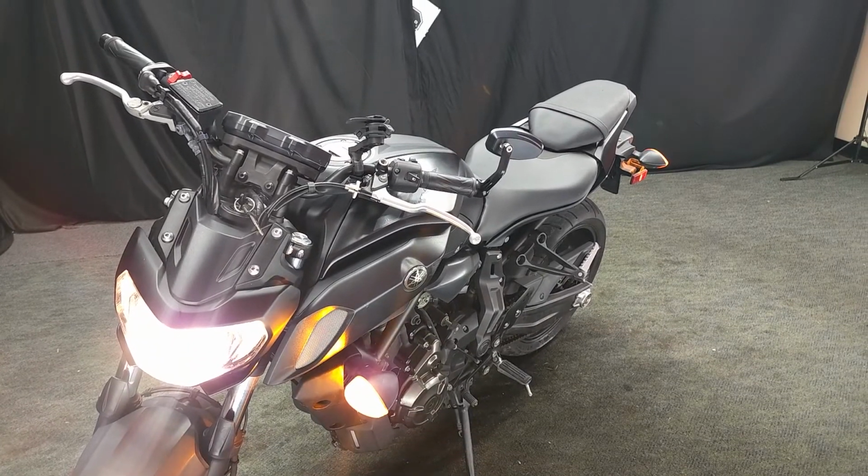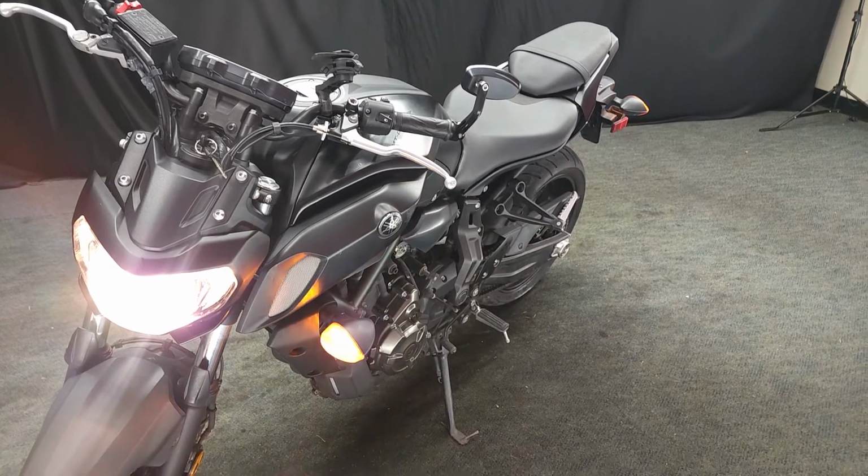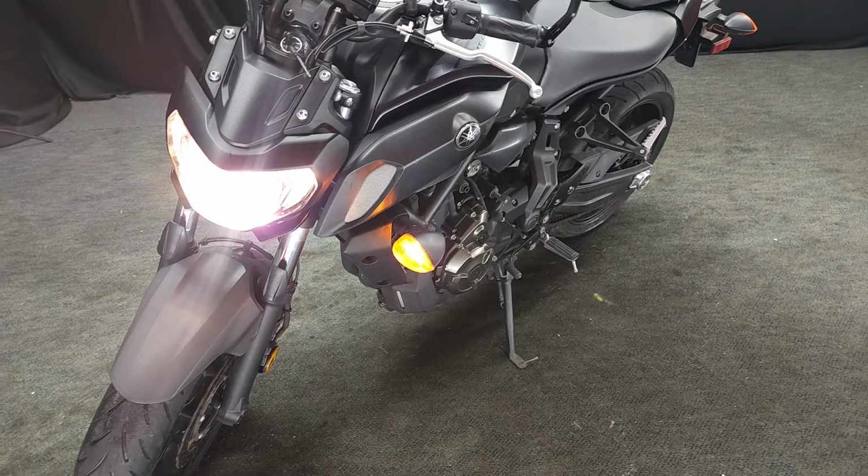Braking performance is reliable, thanks to front and rear disc brakes equipped with ABS as standard. This enhances safety during sudden stops or adverse road conditions.